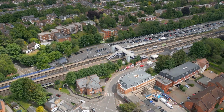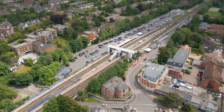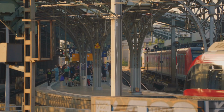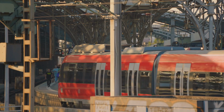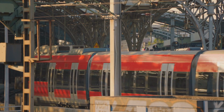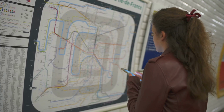Public transport systems with their intricate networks of trains, trams, and buses can feel overwhelming. Each city has its own unique system, with different rules, schedules, and routes. Navigating these systems requires a certain level of understanding and familiarity, which can be challenging for those who are not used to it. This is where transit maps come in.